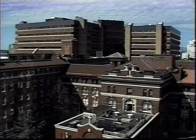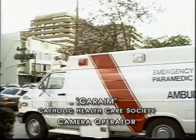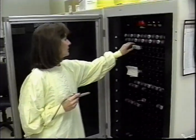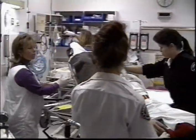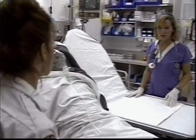Situated in the center of the downtown core, St. Paul's Hospital is the oldest of the Carum partners. Like its community, St. Paul's programs and services are multifaceted. St. Paul's is first and foremost a community hospital for the downtown core neighborhood. It actively participates in community outreach partnerships and cares for the diverse population living and working in the West End.